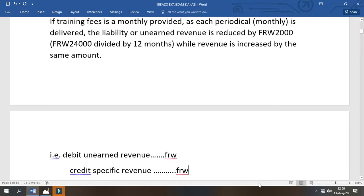So what we are going to do is debit the unearned revenue 2,000 and credit the specific revenue 2,000.